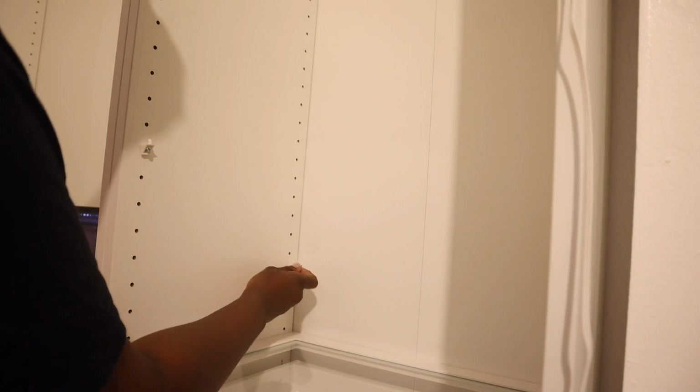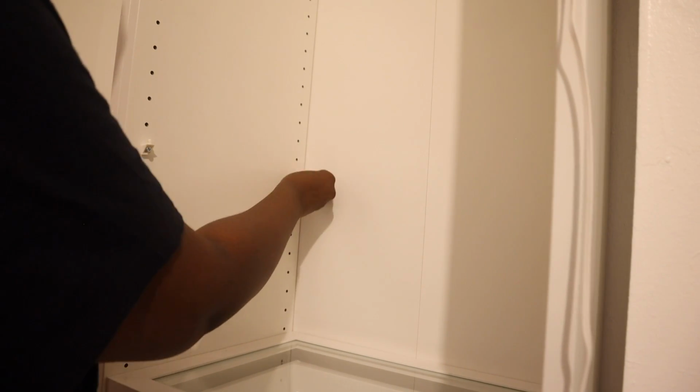Now it's time for me to actually install the shelves into the actual wardrobe. These are the little pegs that are going to be holding your shelves up, so I'm just installing that right now.